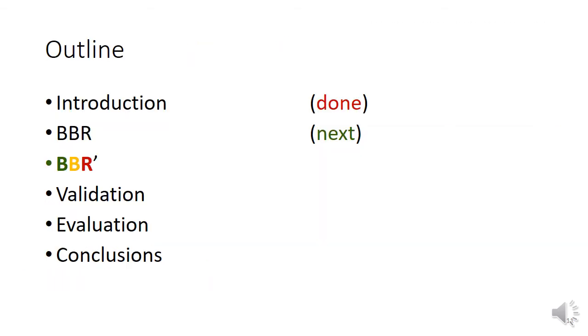This is an outline of the rest of the talk. I'm going to show you a little bit more about BBR based on the specifications under the hood, and then I'll talk about BBR Prime, that's our implementation of BBR, followed by a bit of validation and then some evaluation and conclusions.